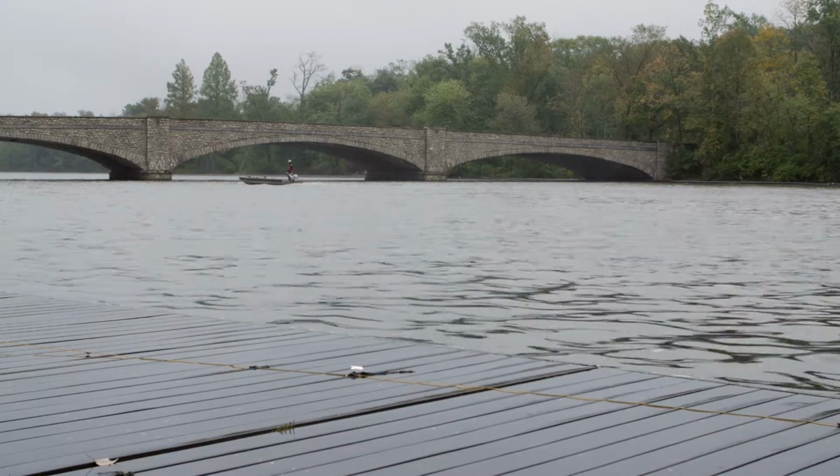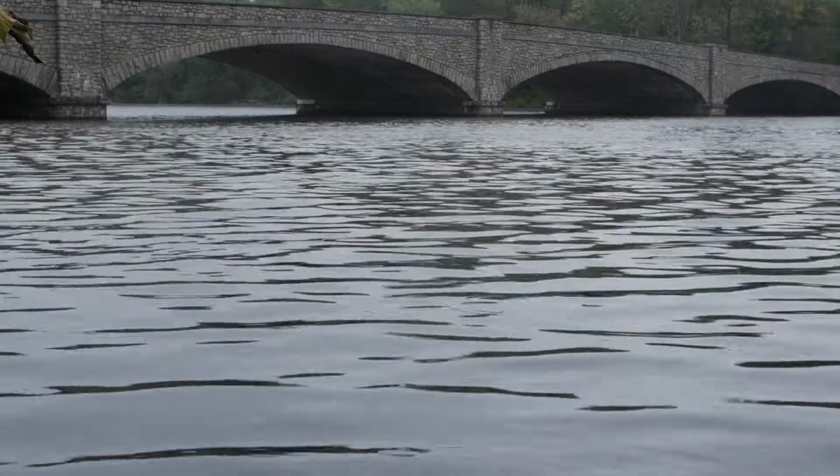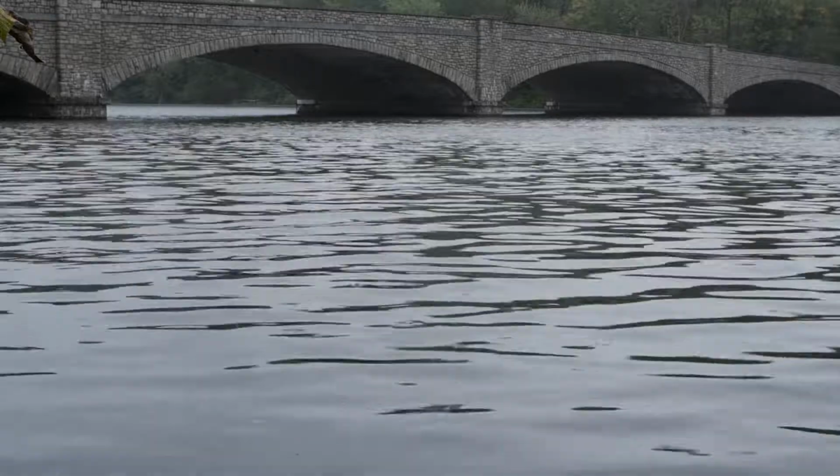of the watershed. It is the number one water quality challenge in New Jersey that so many toxins and so many pollutants are being carried into our streams and lakes. And so managing our stormwater runoff is really important to preserve the health of the watershed.